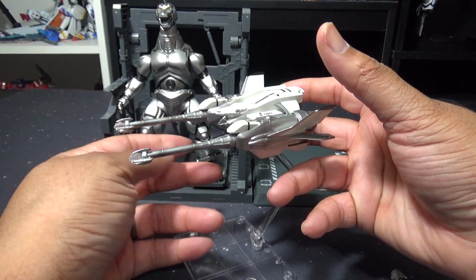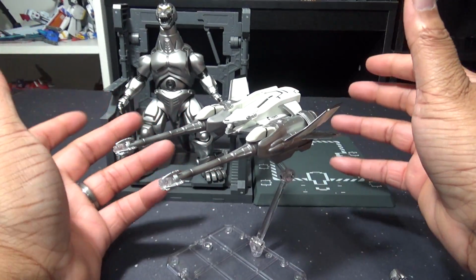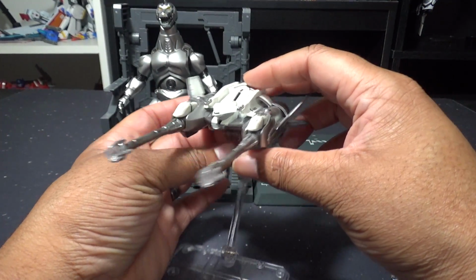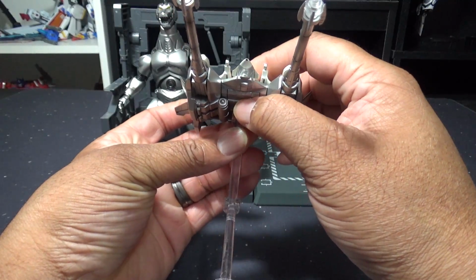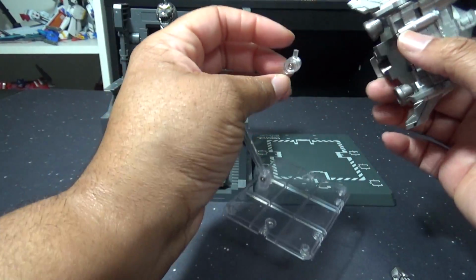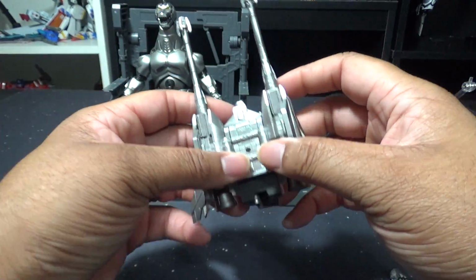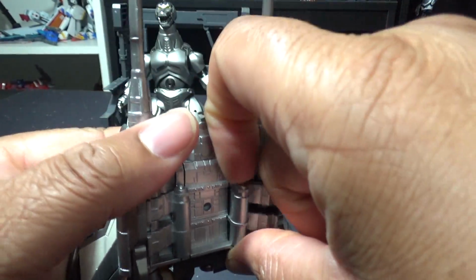Even if you don't want to use it, I'm most likely going to just keep him in Super Mechagodzilla mode, because that's just the coolest looking mode for him. So this display stand will probably go for another figure, but it's nice that they included it at least. And we're going to go ahead and configure this.